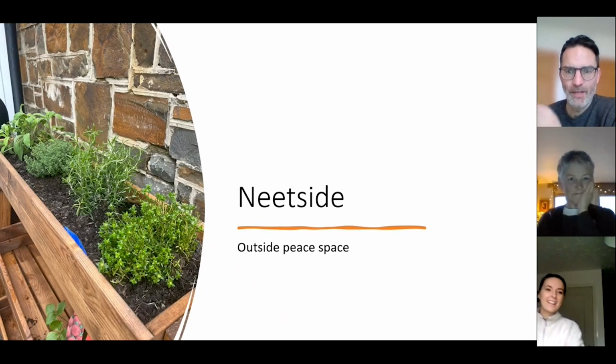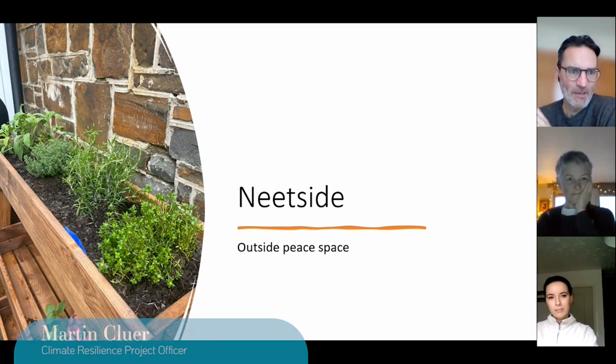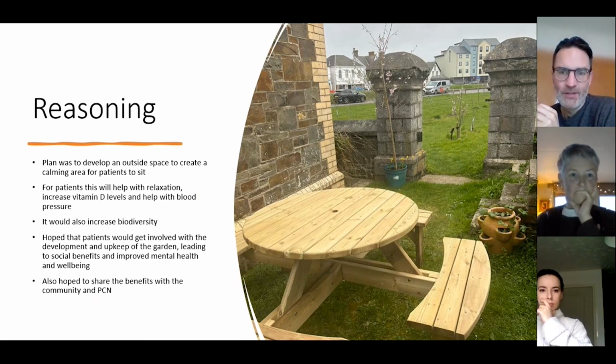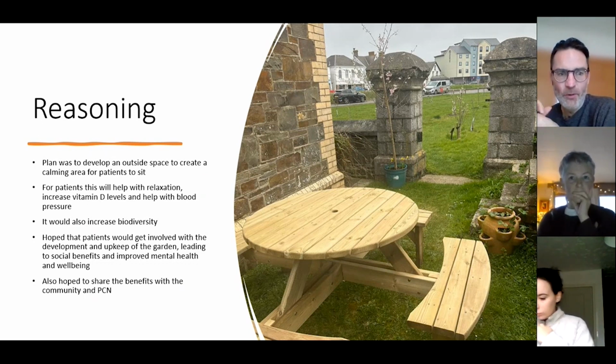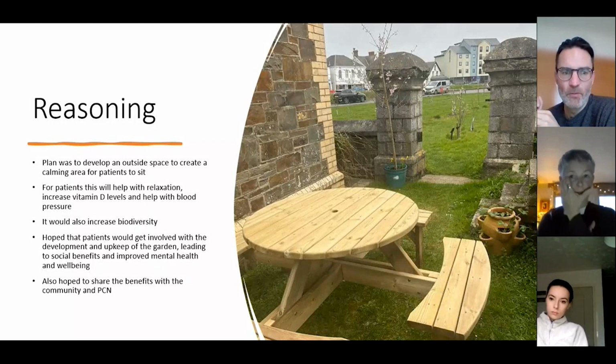Next is a project up in Bude, and what they wanted to do is to create an outside peace space. It would help the patients with relaxation, get them outside to increase vitamin D levels, and also with relaxation to help with their blood pressure. It was also hoped that it would increase biodiversity around the practice. It was also hoped that patients would get involved with the development and upkeep of the garden, leading in itself to social benefits and improved mental health and well-being.